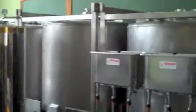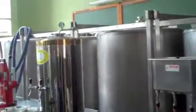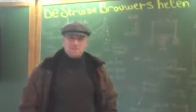Here are the fermentation vessels. And there's Charles. And Charles again. It's Charles' place, so normally he'll be standing there. So come on, Charles. There's our teacher. Professor Charles, in charge.